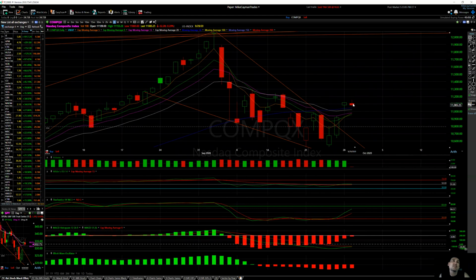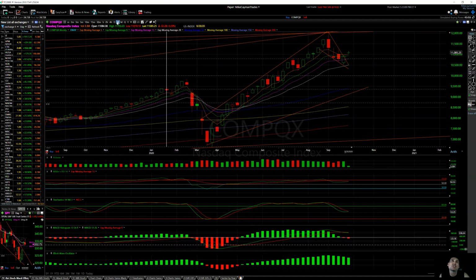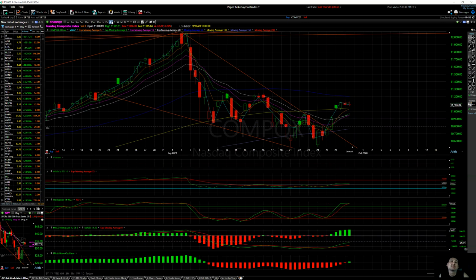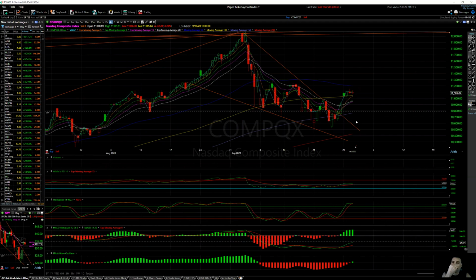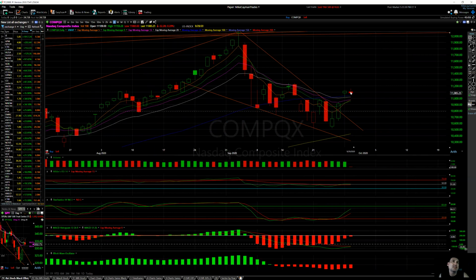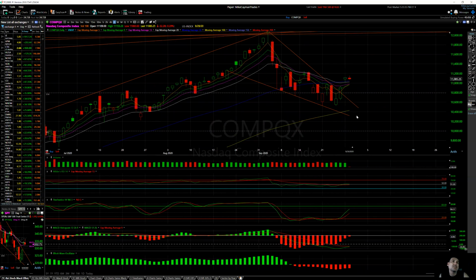NASDAQ's just above the 50. NASDAQ looks more bullish. Yeah, the cross right here looks like it changes direction, but we'll see. Top to 150. Elliott wave crossed over. So this has to stay above the 50. And then, you know, all these moving averages here. So we'll see what that does.